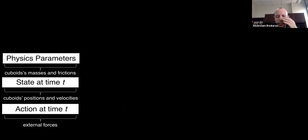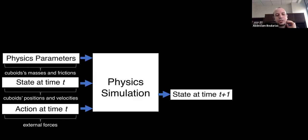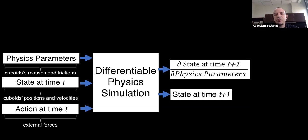Before presenting the main idea, let me just explain again how a traditional physics engine works. It has as input an action that we execute, a force, and then we have state, which is position and velocity. And we have also a bunch of physical parameters like mass and friction. We put them inside this physics simulation and we get the position or velocity at time t plus one. In differentiable physics engines, what you get in addition is the gradient of the position or velocity at t plus one with respect to each one of the physics parameters. Like with respect to friction, how does velocity change? With respect to mass, how does the velocity change?